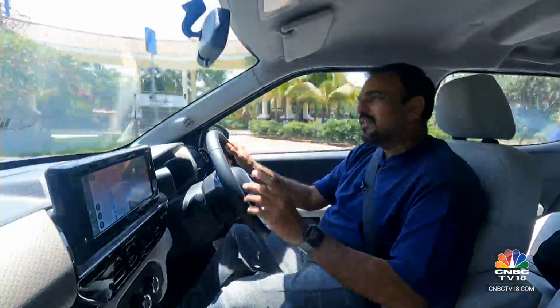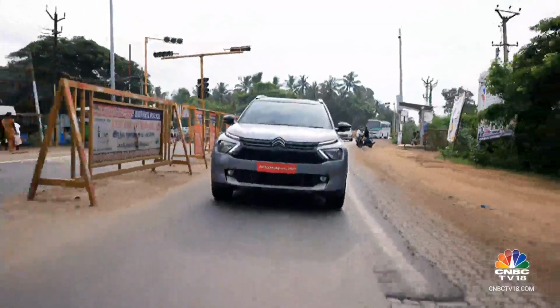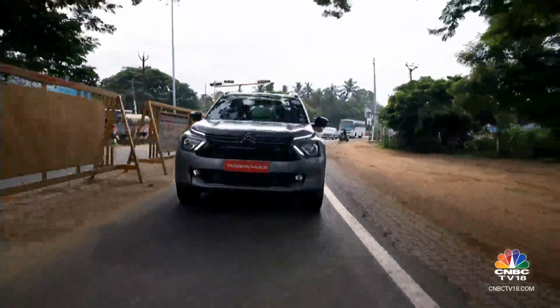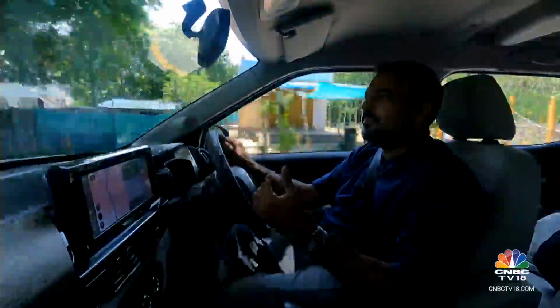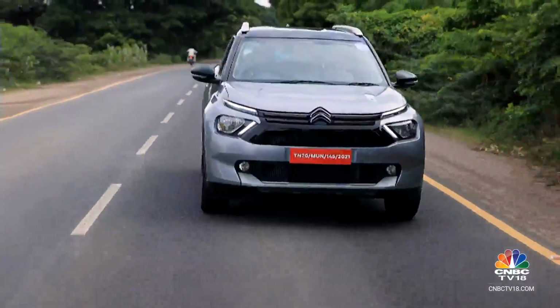At highway speeds, the cabin does get a bit noisy. There is not too much wind noise, but you can hear a lot of the road noises, and even the engine noise, the powertrain noises creep into the cabin quite a bit. And this isn't a very nice sounding engine in that sense. So yes, it can become quite a noisy cabin.